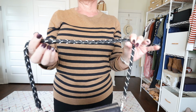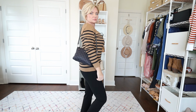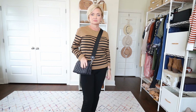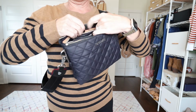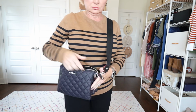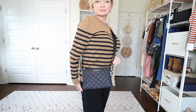It comes with this leather and chain detail strap, so this really dresses it up. When you wear this strap, this is for going out to dinner. When you want to wear something just a little bit nicer, this really dresses up the bag. It also comes with this wide webbing crossbody strap that is very adjustable no matter what your height. And this makes it the perfect bag for sightseeing or shopping or whatever you're doing during the day, because that wide strap makes it so comfortable on your shoulder.